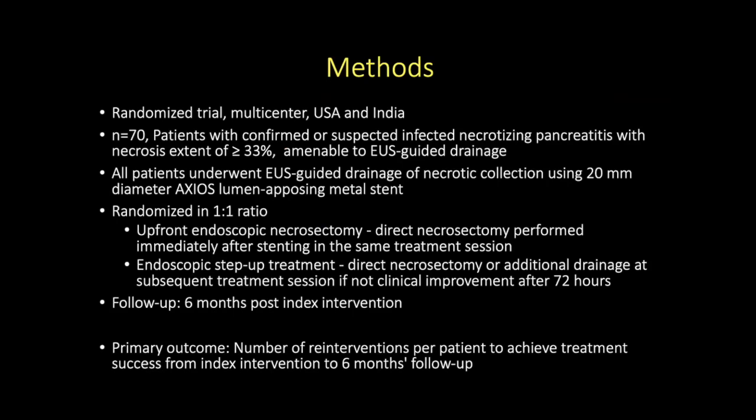We enrolled 70 patients with confirmed or suspected infected necrotizing pancreatitis with necrosis extent of at least 33%, which were amenable to EUS-guided drainage. All patients underwent EUS-guided drainage of necrotic collection using a 20mm diameter Axios lumen-apposing metal stent.